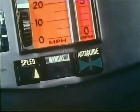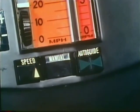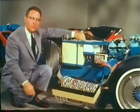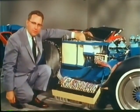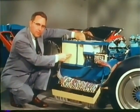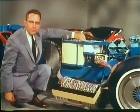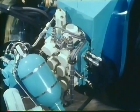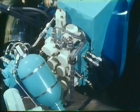To this, we have also added auto guide, an automatic guidance system, and cruise control. Two pickup coils mounted under the front of the car straddle a current-carrying wire embedded in the highway. The coils receive signals that are fed to the steering system computer in the electronic control and electric power center. The electrical signals are converted into hydraulic power at this servo valve manifold to guide the car along its course.